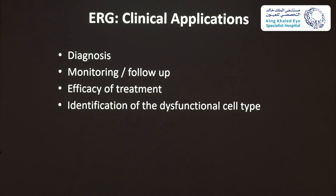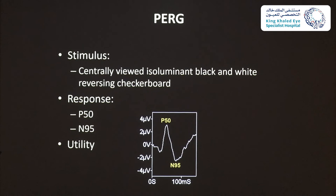Okay. I'm just going to skip this because you know what ERG is used for now. We're going to talk about the pattern ERG, which is basically an isoluminant black and white reversing checkerboard. Isoluminant means that the luminance of the board on the monitor, which is like a checkerboard, is equal all the time. It doesn't change. What changes is that the black checkers become white and the white become black. And this reversal is what induces the response in your ganglion cells.